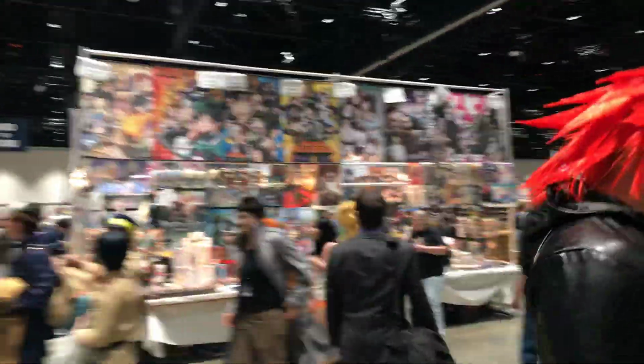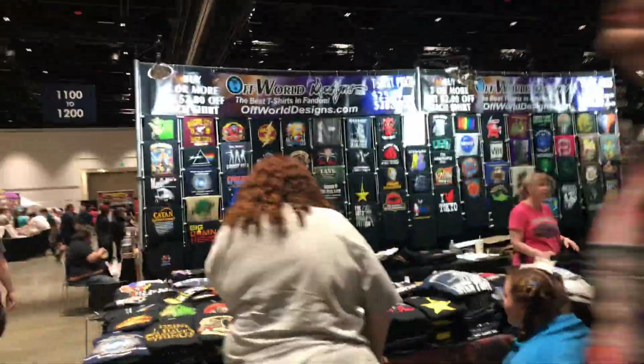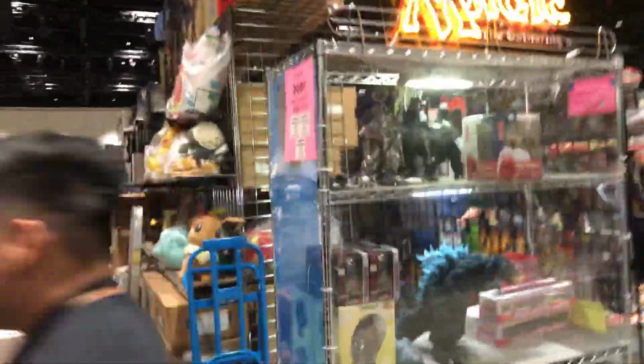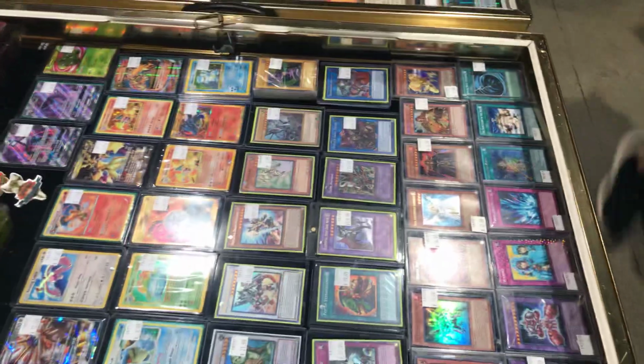Look at all that, huh? See that, fellas? All right, let's go to the right. ATMs. Let's keep going down and see what else they have. They said it's at a Doubletree. Wow. From Yu-Gi-Oh! to card games and many other things.